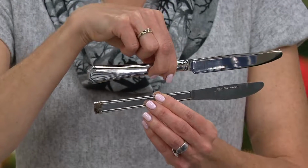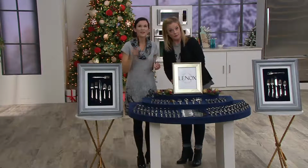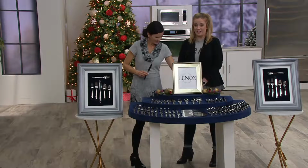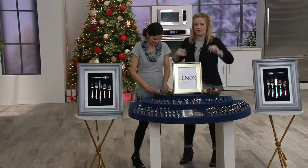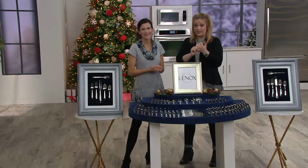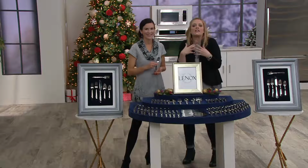And let me just ask you about that washing process. Where can I put them? The dishwasher. Magical. Yes. When I hear dishwasher safe, I want to wear it on my shirt, wear it on a hat, wave my arms around over my head, because this is beautiful. This has a heft to it like your grandmother's flatware, but you can put it in the dishwasher.